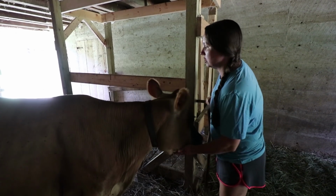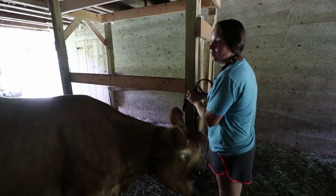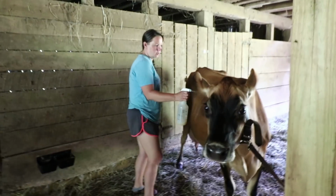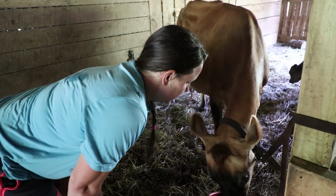And him saying it was up to her to get her nutritional requirements met, because we're providing all of the right food for her. Alfalfa. It's grain and alfalfa.